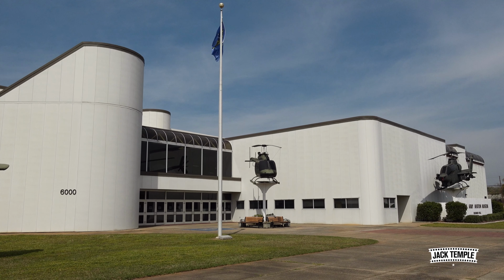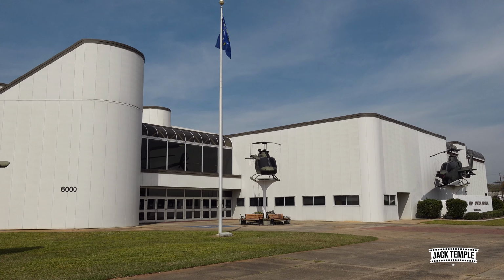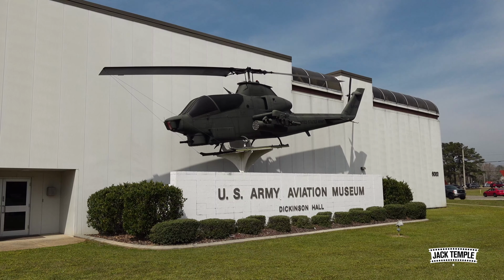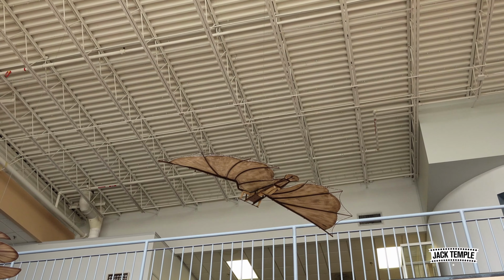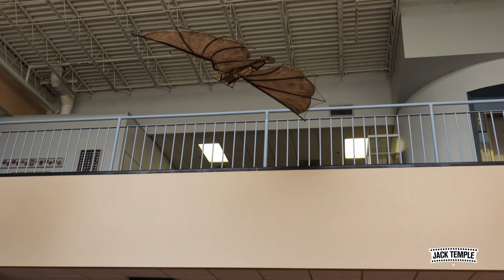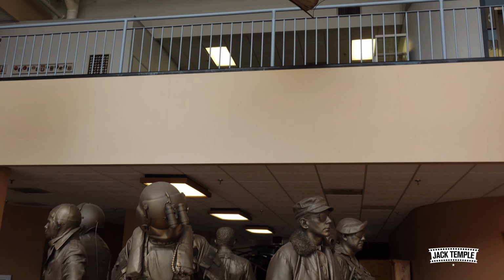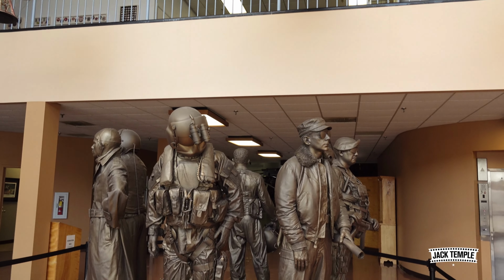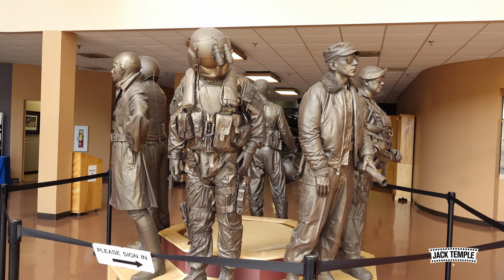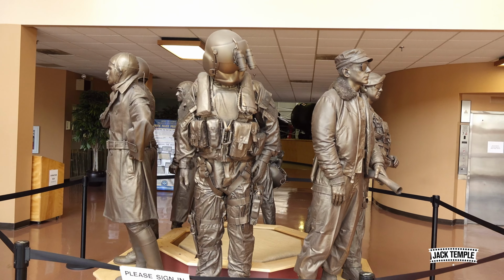Well, this morning we're at the U.S. Army Aviation Museum at Fort Rucker, Alabama. And we're getting ready to go inside and have a look around and all the static displays here. I think they have over 60 aircraft displayed in and around the museum. Hey, it's a great place to visit. Come on down.